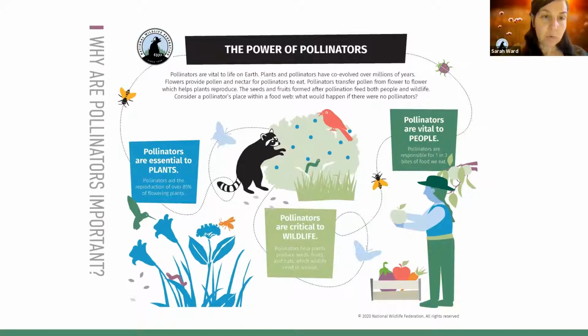And then pollinators, of course, are essential to plants. They aid plants in their reproduction, and over 85% of flowering plants on Earth depend upon an animal for pollination.